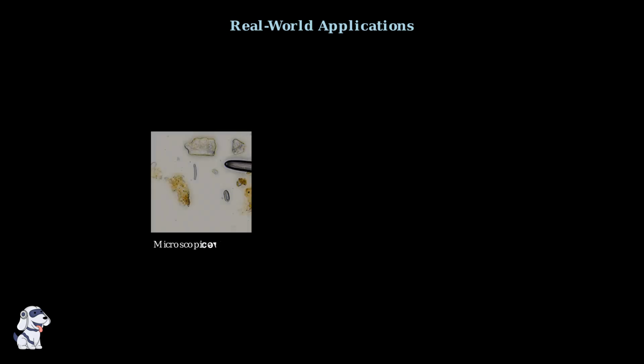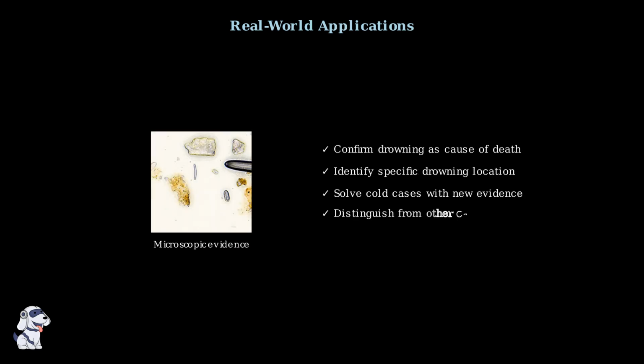Diatom analysis has solved numerous forensic cases. It can confirm drowning as the cause of death, identify the specific location where drowning occurred, and even help solve cold cases with new evidence. This forensic technique demonstrates how these tiny organisms can provide powerful evidence in criminal investigations, turning microscopic life into crucial legal testimony.